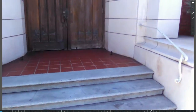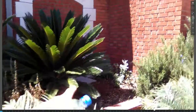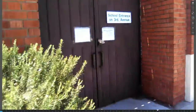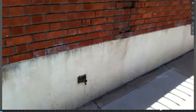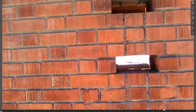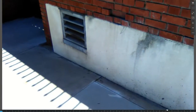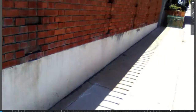Stairs going up. Huge columns. Windows bricked up. Bricked up windows. And some kind of space underneath there. Underneath, here's a level of like a ground level right through there, and vents going down to some underground place.